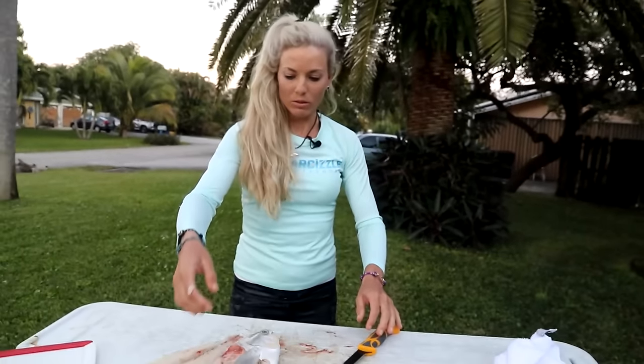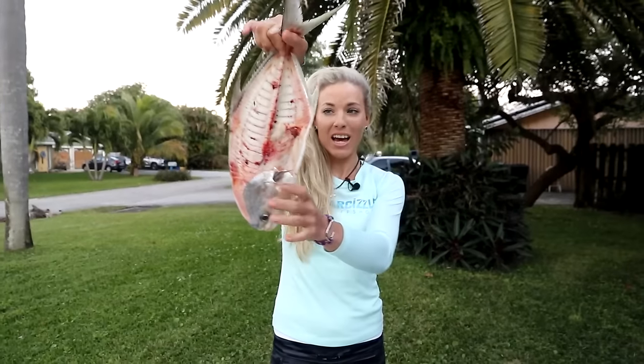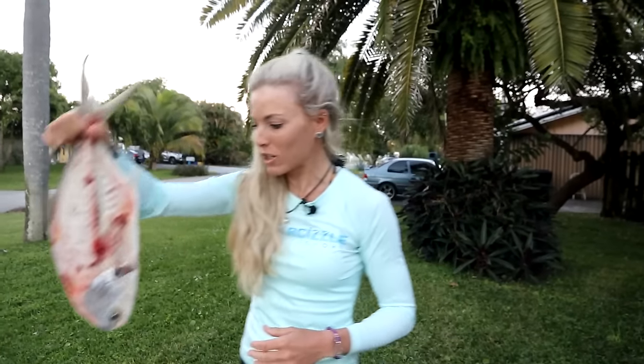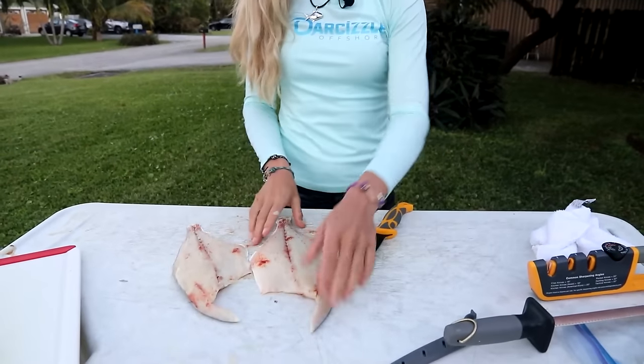All right. So that fish is now done. Good job on that. You can see right through them. That means you did a good job. And don't forget, always get that head meat out of those fish. You'd be surprised. A lot of fish have so much head meat. Now we got our two beautiful Pompano fillets.